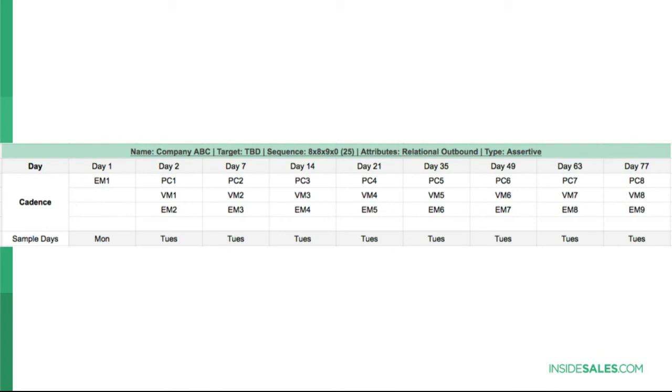Another thing that jumps out is notice the spacing. This was the one I was mentioning before. This is problematic, you guys. Day 1, day 2, day 7, day 14, day 21. Yikes. That spacing, all our data says spacing should be in the 1 to 3 range. If you really want to push it, you might go to 4. 1 to 3 days is optimal, so be a little bit careful on there.